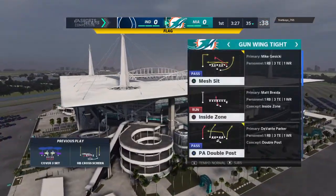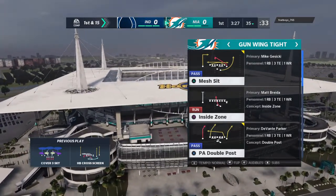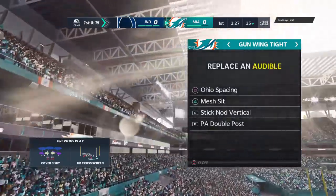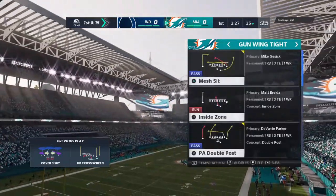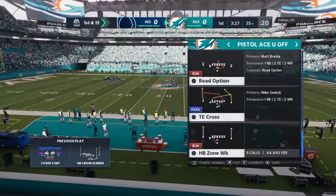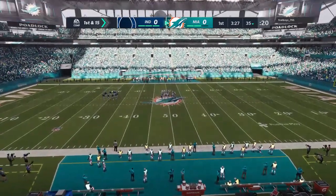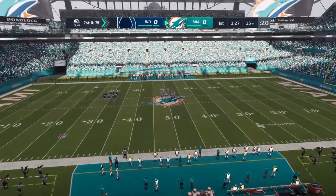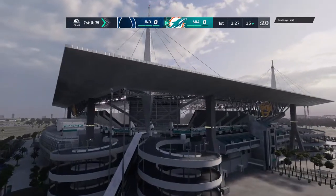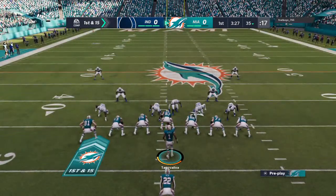So that'll back him up 5. The delay of game backs him up 5, 1st and 15.